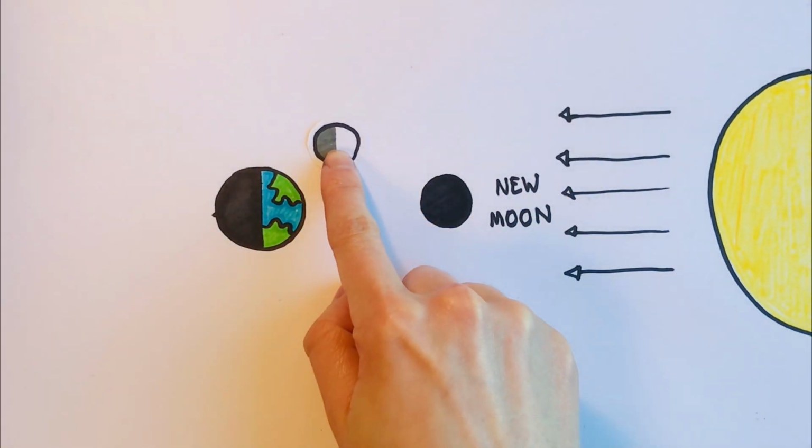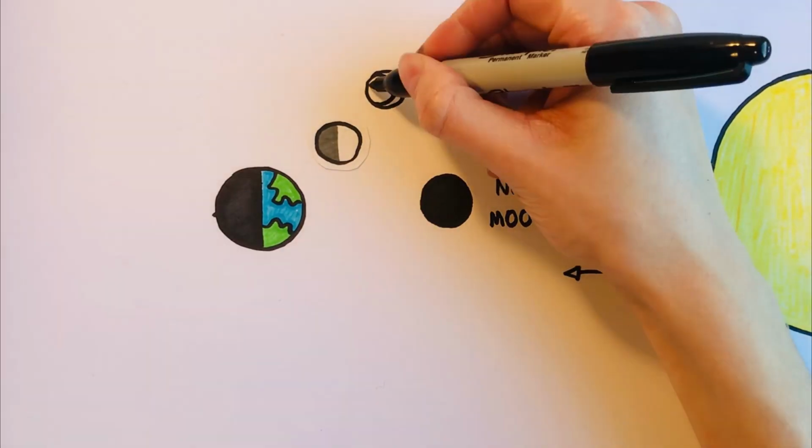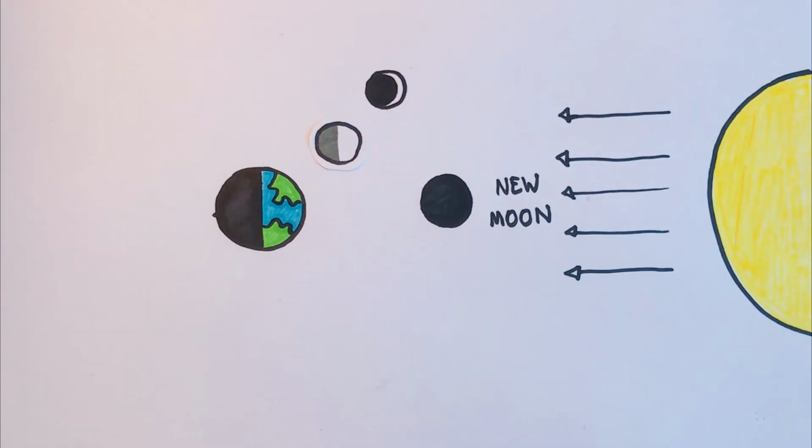As the moon orbits the Earth, the moon begins to look like a crescent, as a sliver of the lit up part of the moon becomes visible. The crescent increases in size from one day to the next. We call this moon a waxing crescent moon, where the word waxing means the moon is getting bigger.